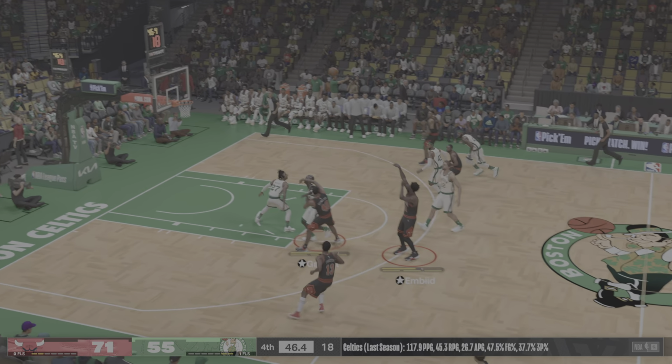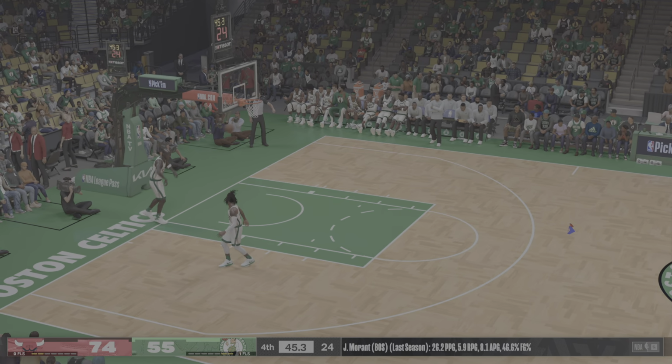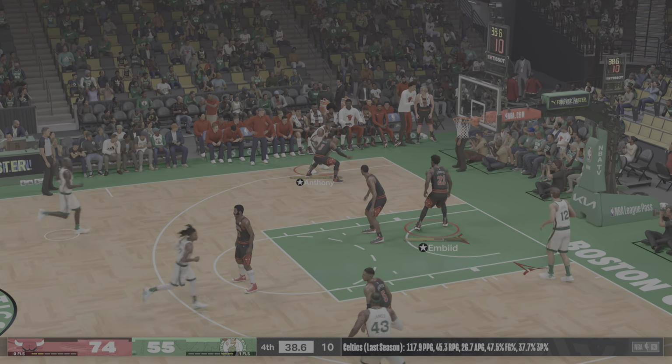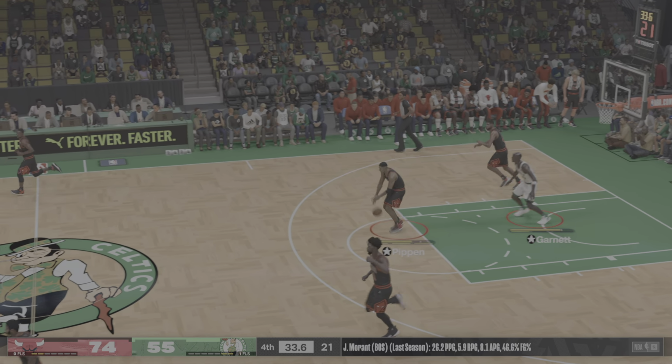There's the pass to Embiid. Another three for Chicago. Yeah, they've sucked the energy out of this arena. Tremendous effort on the road. And when you're on the road, you can't be tentative coming into a game like this. I thought their aggressive approach was the difference.